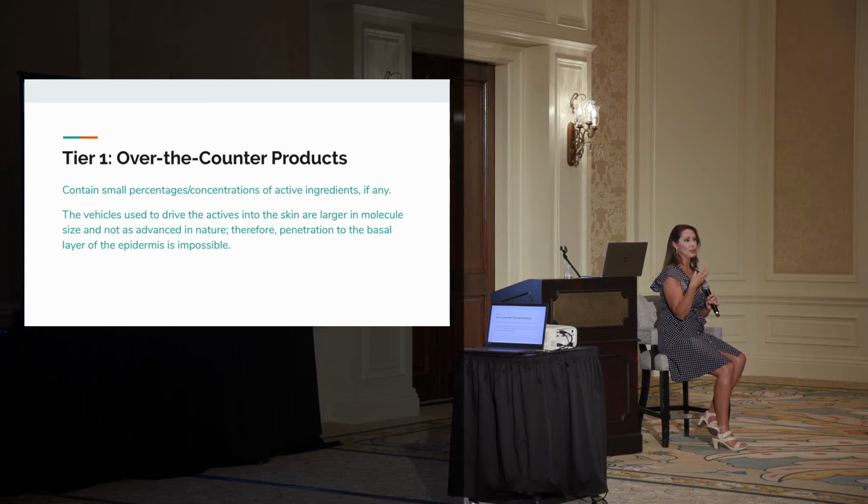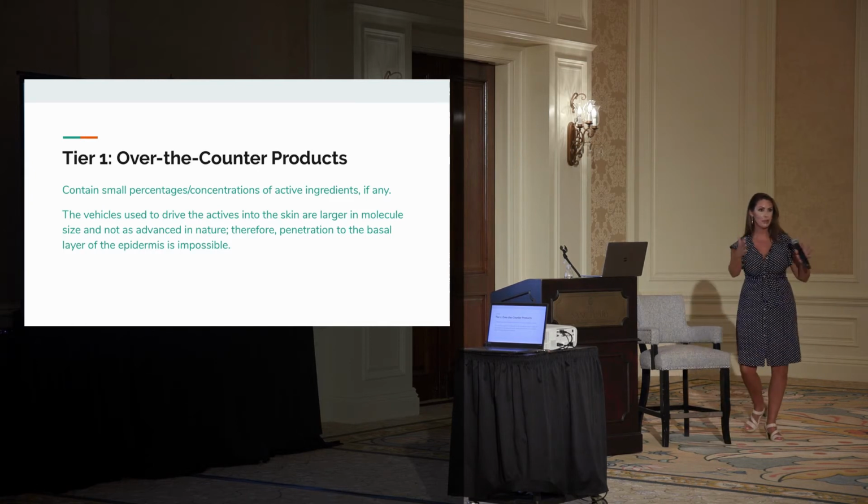And then the vehicles are going to be what? Are they going to be larger in molecular structure or smaller? Larger. Okay, so we said we again have to get to that basal layer. Can we get anything to drive down to that basal layer if it's got a large molecular structure? We cannot, so keep that in mind. Do you like that information, Deborah?